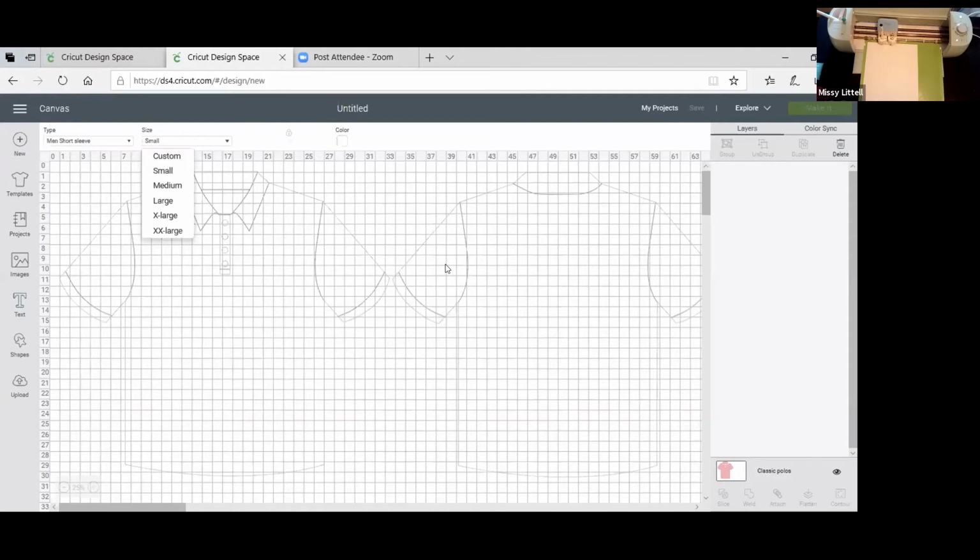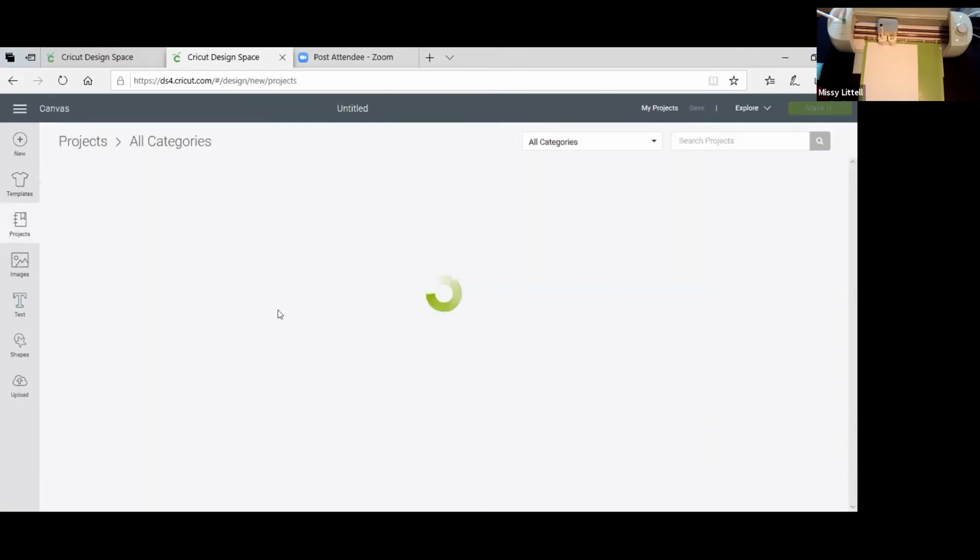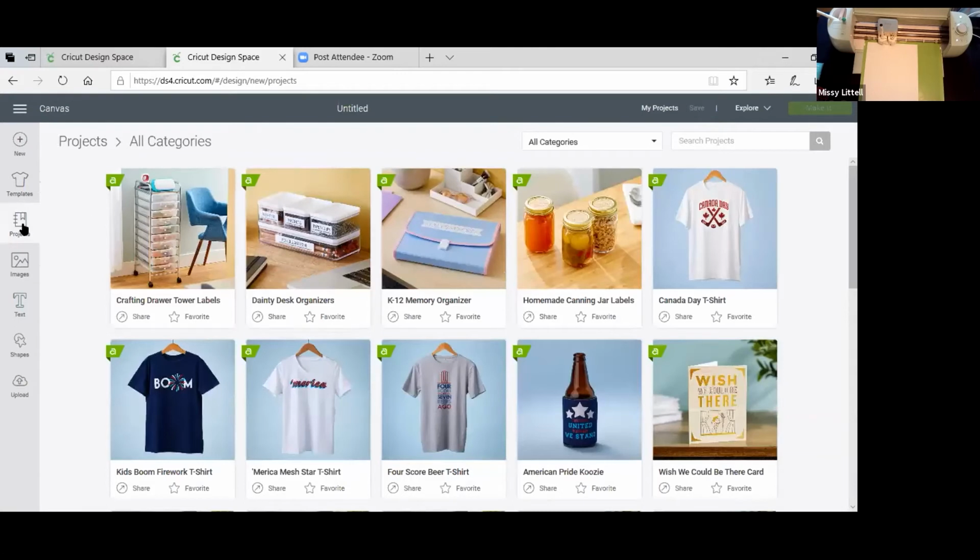How big does my design need to be to be placed perfectly in the center or up in the corner of the polo or that sort of thing. So that's what templates is. Gives you a nice silhouette to work with to give you a good visual of what it would look like once you put it on whatever it is you're going to put it on. So that's templates. Next is projects.